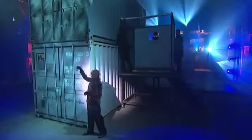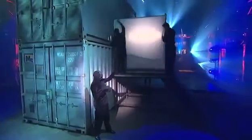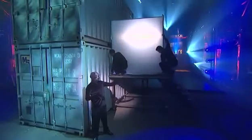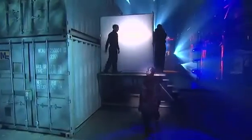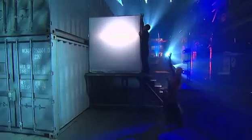The shade in the back has a hole that will allow a beam of light to shine onto the shade in front. Although the magician doesn't want you to see everything yet, he will allow the audience to see his shadow behind the shade. There is an identical setup on the opposite side of the containers. You'll see that in just a minute.